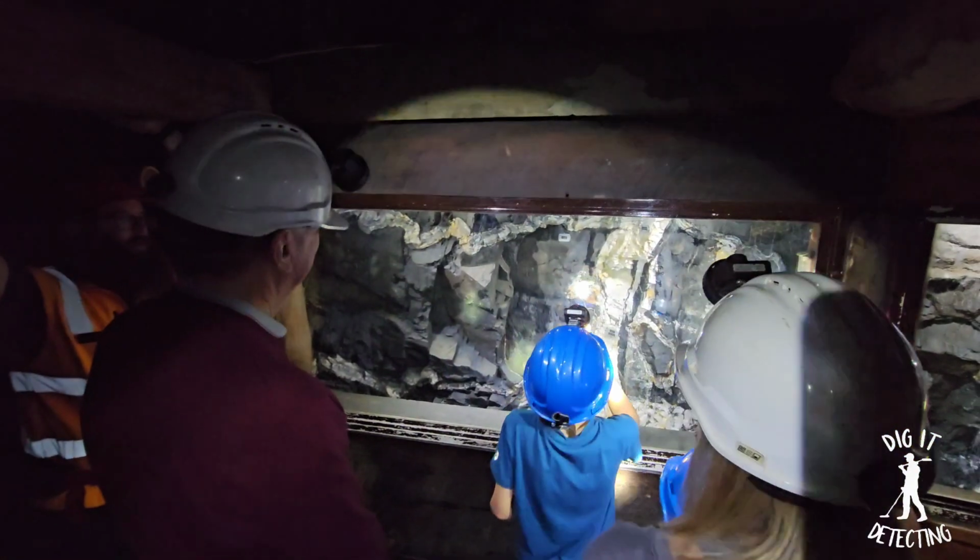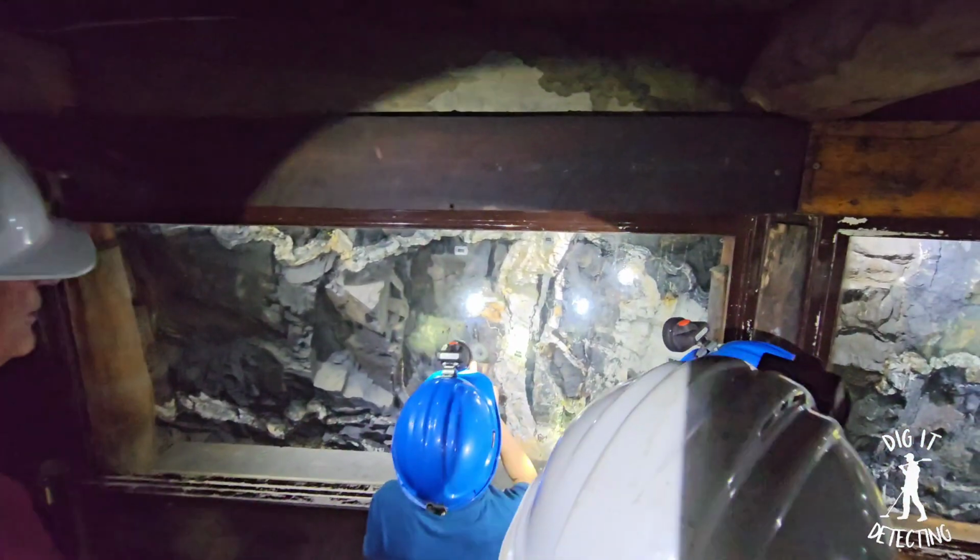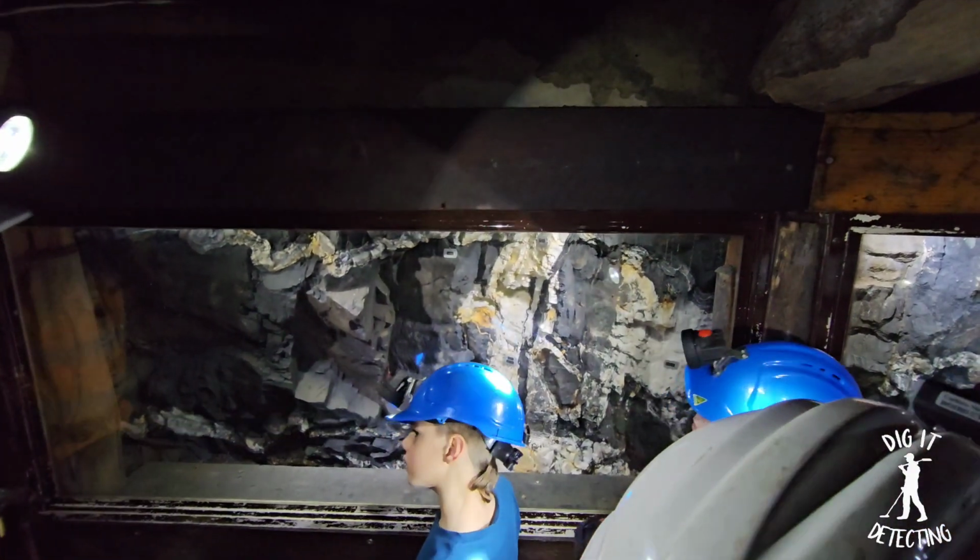It's labelled in the front windows. The front two windows are labelled, but not the back window. It's like advanced level. Where's Wally down there? So your crew down the back will be expert miners by the time I finish going on about it.